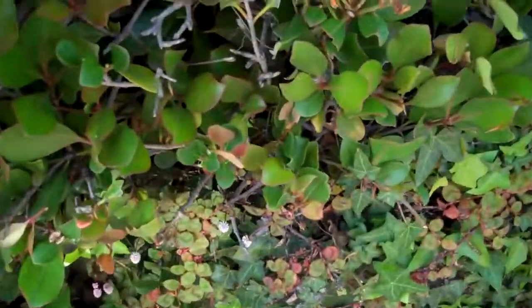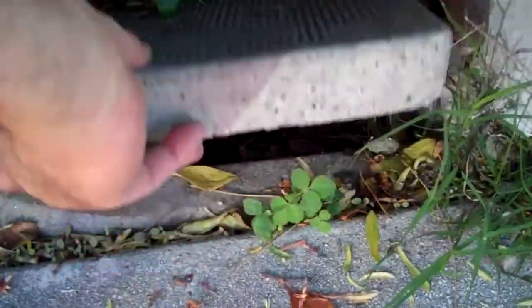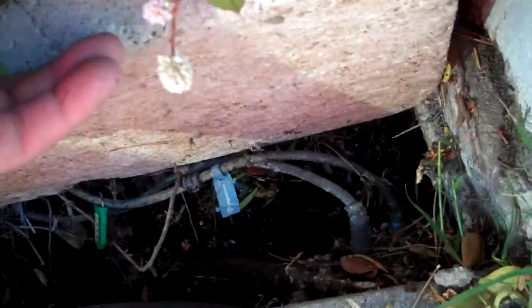Also, there's a cable box at the side of the house, and at the curb, and this is all full of mud, and you see water back in there. So there's a water issue here in front of the house.